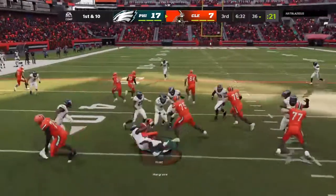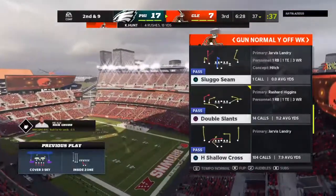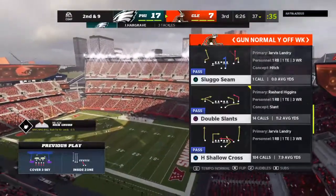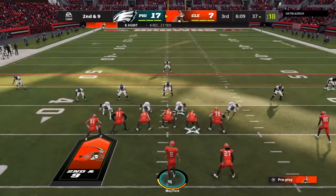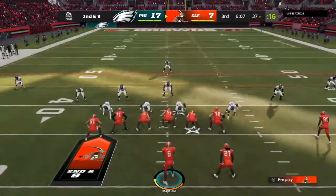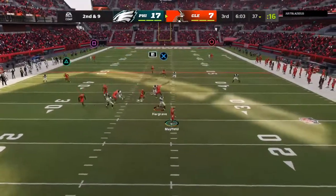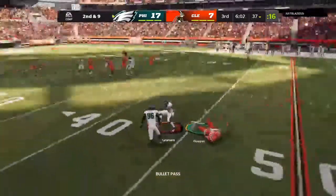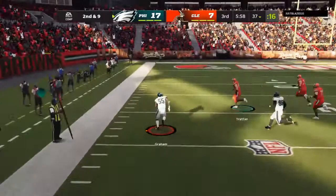Mayfield gives this one to Hunt. And unable to get downhill there as he'll take this up to about the 37. Javon Hargrave there on the stop. The run only got a yard. Here's 2nd and 9. From the gun, Mayfield. And he fires one that's intercepted. Picked off right around the 43.